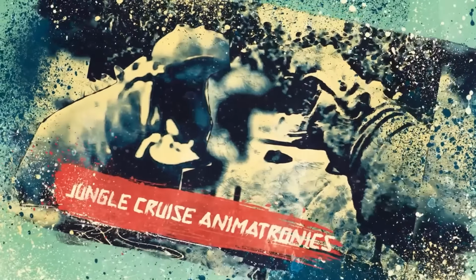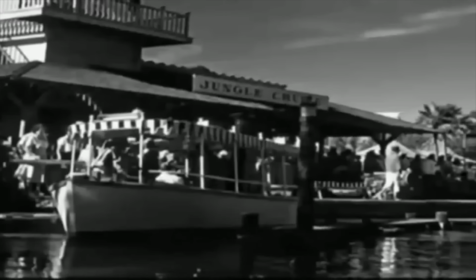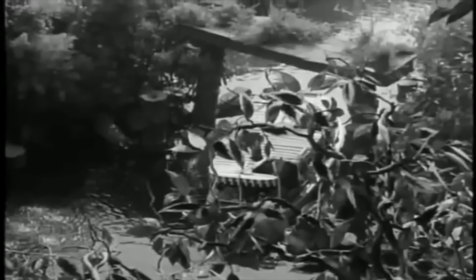Jungle Cruise animals. The Jungle Cruise was one of Disneyland's opening day attractions back in 1955. Creating this attraction was a great challenge because of the budget Disney had for it and the technological advances they had at the time. At first, the attraction was supposed to have real live animals, but after Imagineers realized that the animals would likely sleep all day and be very hard to maintain, these plans were abandoned.